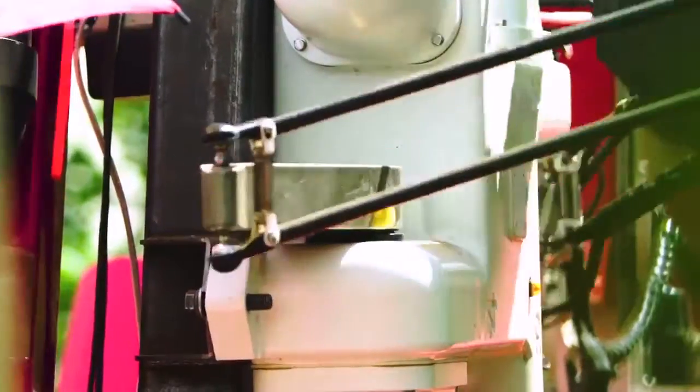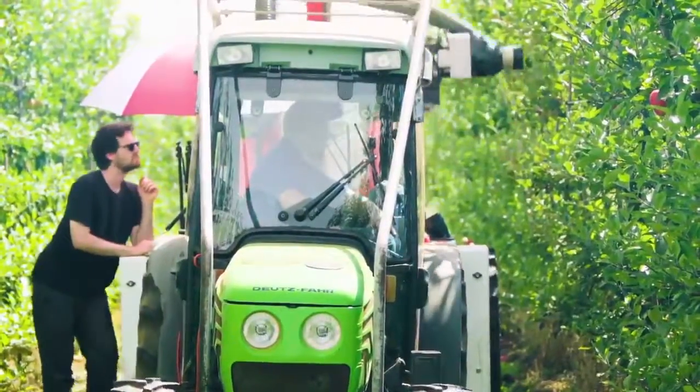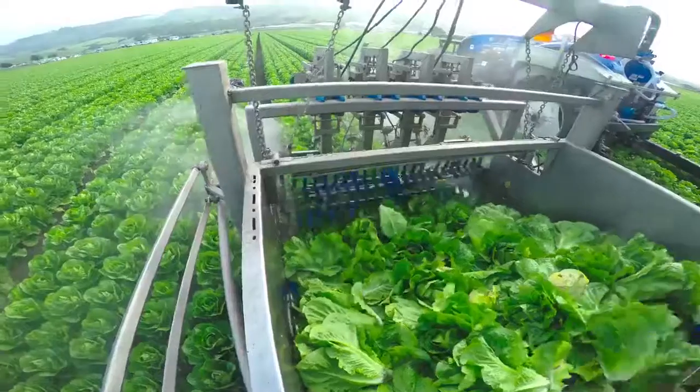Looking at all the tools that are out there is going to help us be more efficient all the way through. And it's not just here. Ag-tech is exploding around the world. Because the old way of doing things just won't cut it anymore.